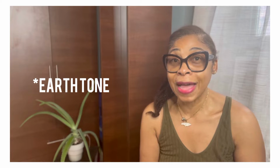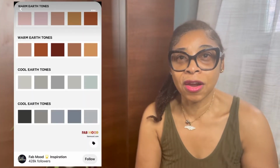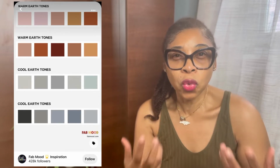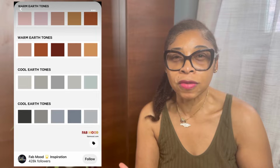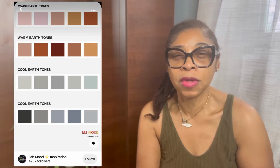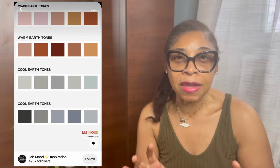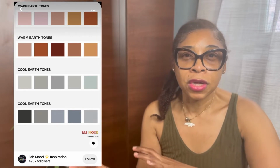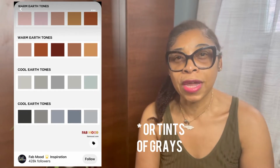When you think of earth tones, you think of warm colors, but then there are people who think of earth colors as neutrals. So in that sense, there are some colors that are thought of as cool earth tones, and the cooler earth tones are more of the gray family. Not too black, but just different hues of grays.